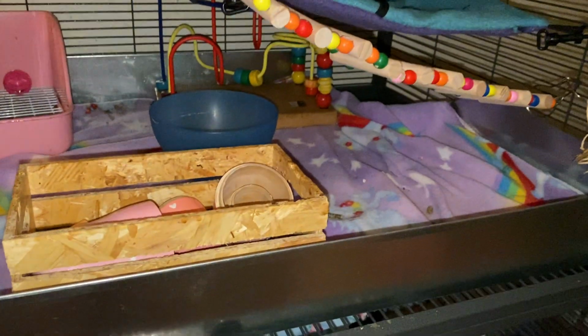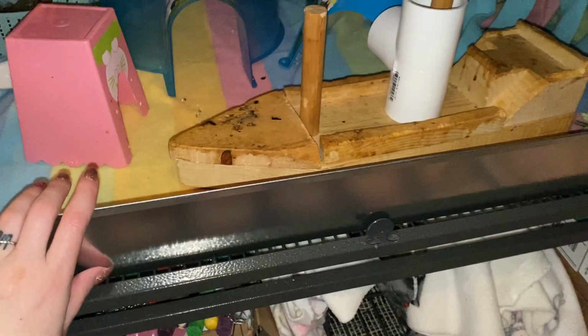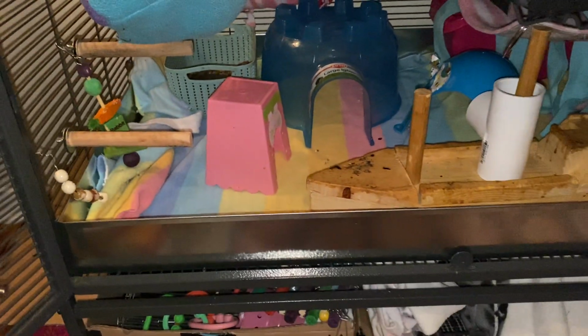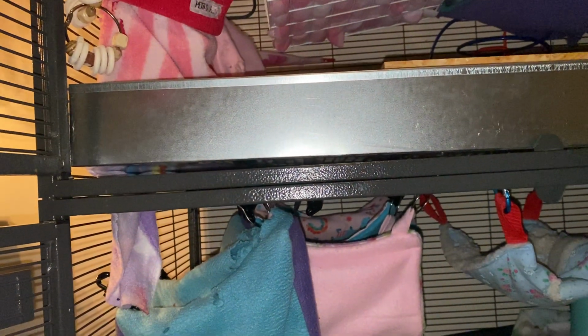I got it with the little cutout for the upstairs part. And I also got it without the little cutout for the downstairs part. And I got this because I found the original Critter Nation pans were too shallow to keep their poop in. And so I was getting poop all over the rat room. And I don't love having poop everywhere. So I got these, and hopefully it's going to help.